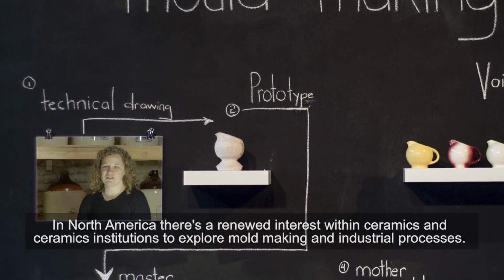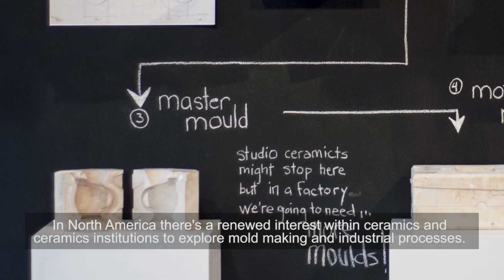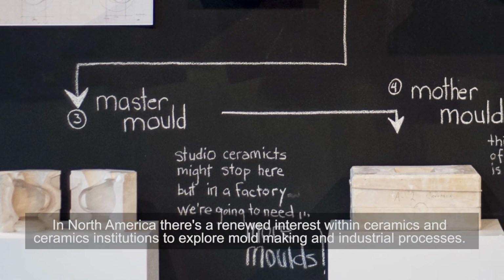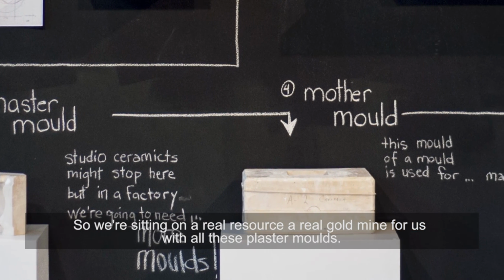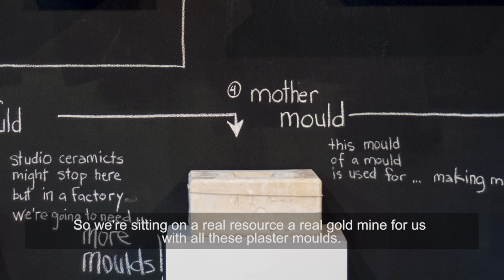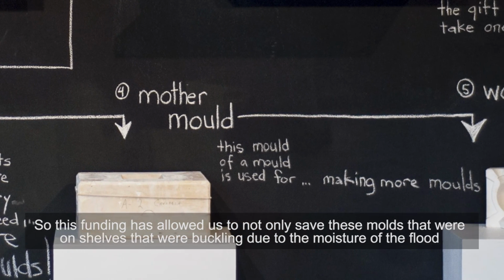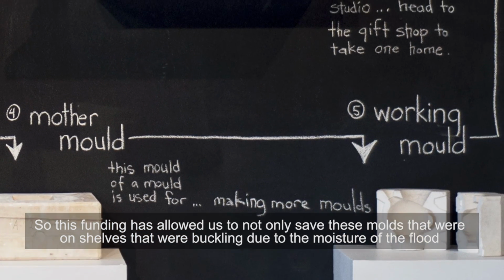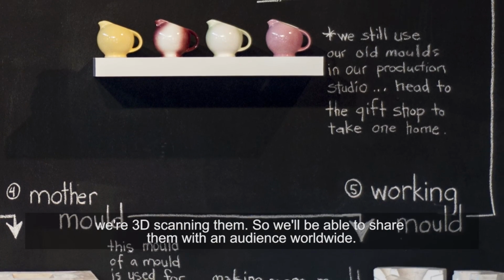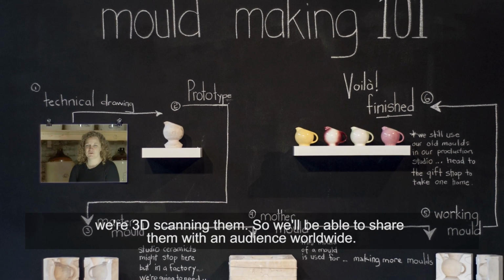In North America, there's a renewed interest within ceramics and ceramics institutions to explore mold making and industrial processes. So we're sitting on a real resource, a real gold mine for us within all these plaster molds. This funding has allowed us to not only save these molds that were on shelves that were buckling due to the moisture of the flood, we're 3D scanning them so we'll be able to share them with an audience worldwide.